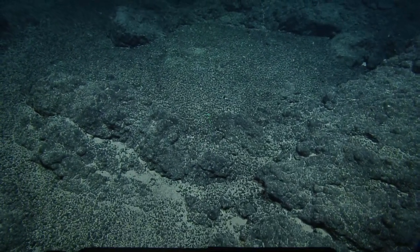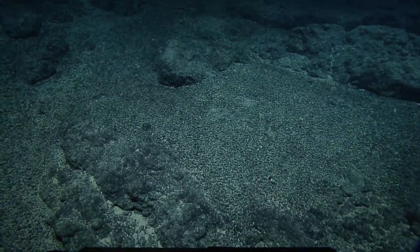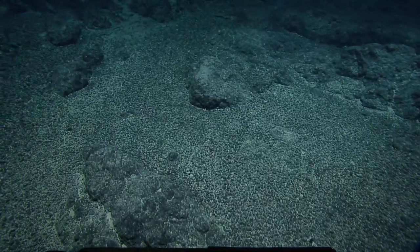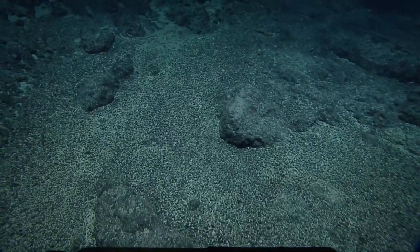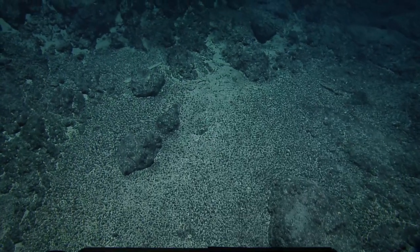People pay a lot of money to have that kind of paving in their yards. That very pretty little pebbly. Yeah, especially around ponds and whatnot. And here we have it all natural.